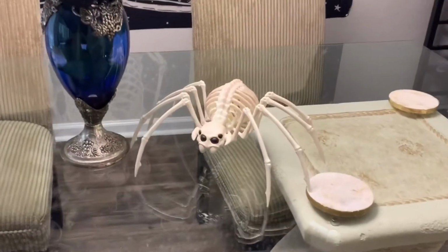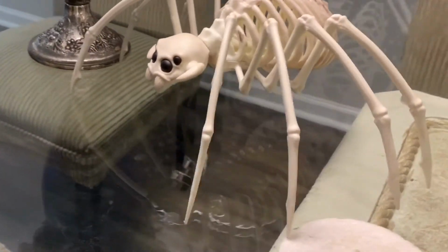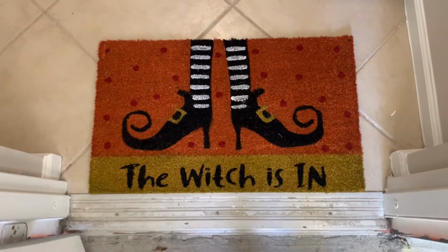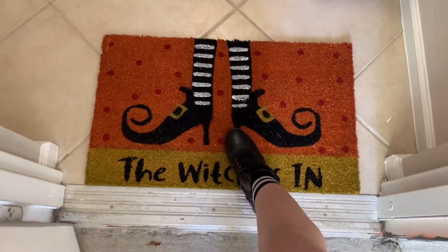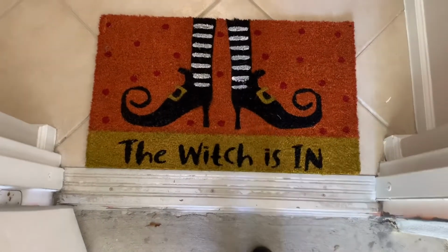So number 1 on my list, I got this plastic skeleton spider. I was going to get a skeleton cat for Snoop, but I decided to get this spider for my dining room table instead. Next up, we got this super dope welcome mat for my front door. It has little old school witch feet, and it says, "The witch is in." How spook.